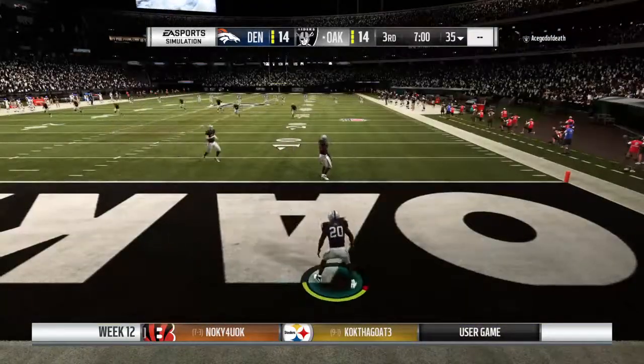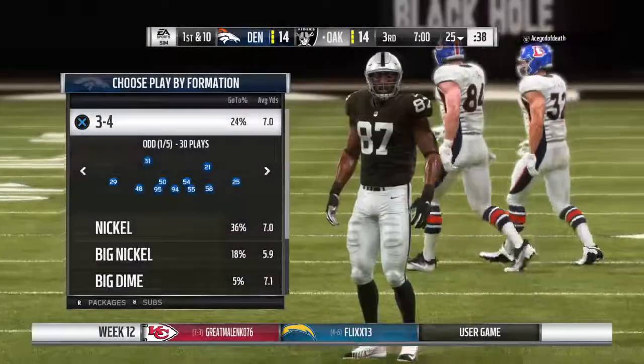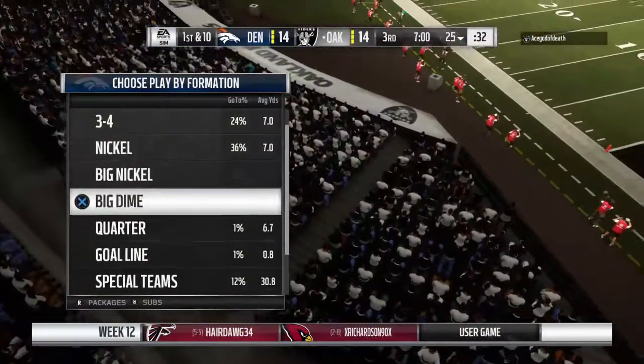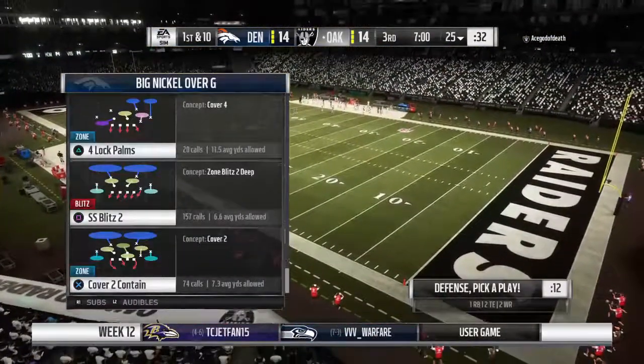It was an even first half, all tied on the scoreboard. And this will not be returnable. It's out of the back of the end zone for a touchback. Out comes the Raiders offense. They'll go on offense first to start quarter number 3. First half showed us some pretty good offense. Tie game. We'll see what the second half brings.